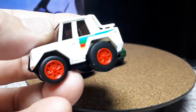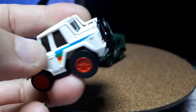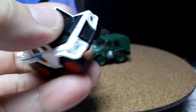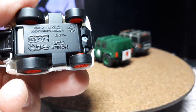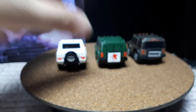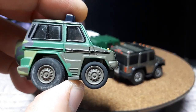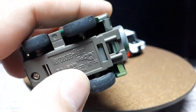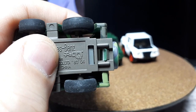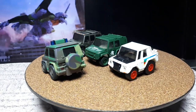Alright, well, ChoroQ Zero put out the Lamborghini LM002. Very cool. They had, I think, 3 different colors of this, but this is the most vibrant one. And also it's got cool red wheels. So, I like that. And then here's a Mercedes G-Wagon. This was from a special Autobahn set of like police or freeway vehicles. This toy's from '04. And it's got interesting wheels.